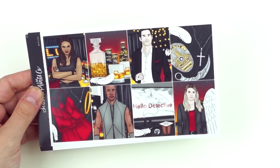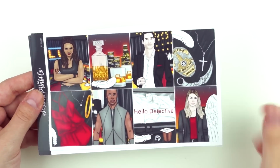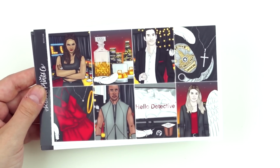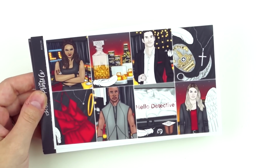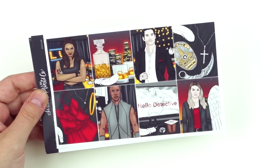But I love this collection. The only thing is I wish Dan was in it, but you do get Dan from the Detective Douche little badge and then also the Dan on the pudding cup. But otherwise, I'm in love. I love Lucifer. I love everything about it. If you guys watch the show, you know where I'm coming from.